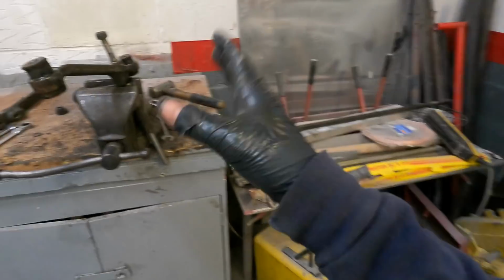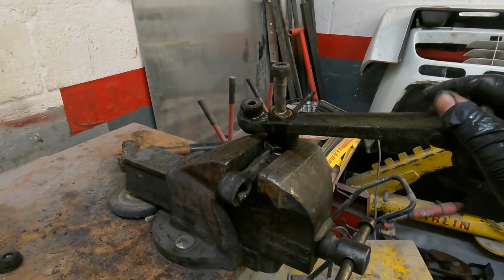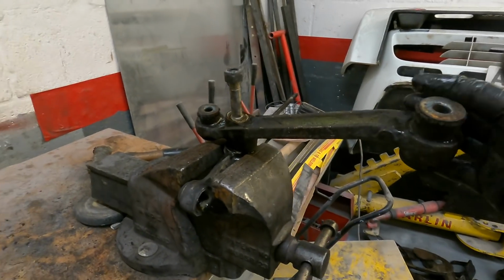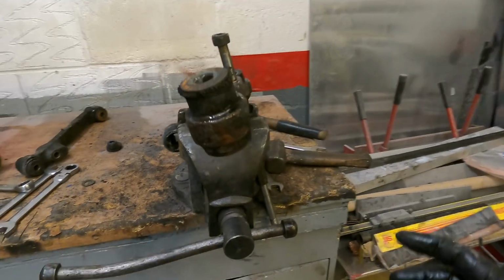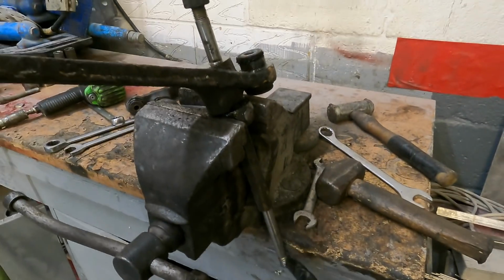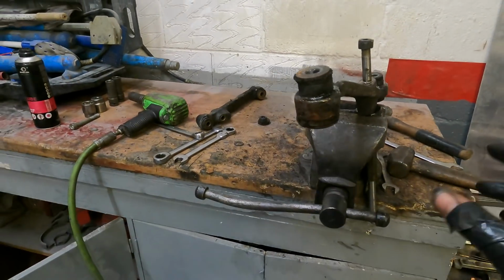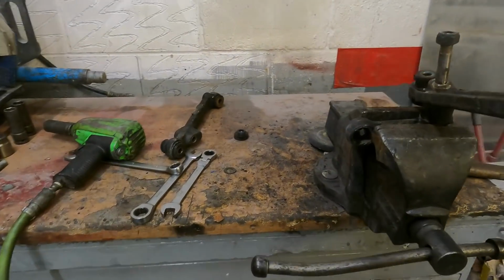seen. Suspension, all these arms are an absolute nightmare because they haven't been touched for, well, since 1983. All of these are solid. Things like this bar here, seized in there. It took me a day yesterday to do about a third of the suspension.